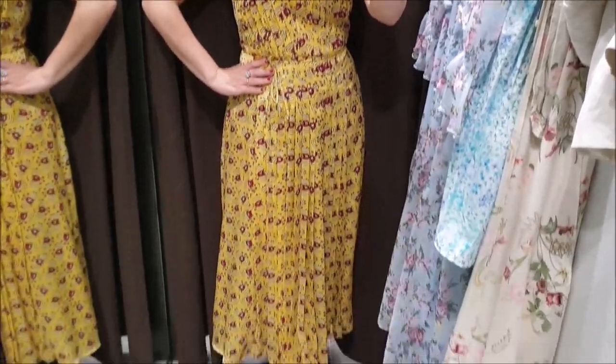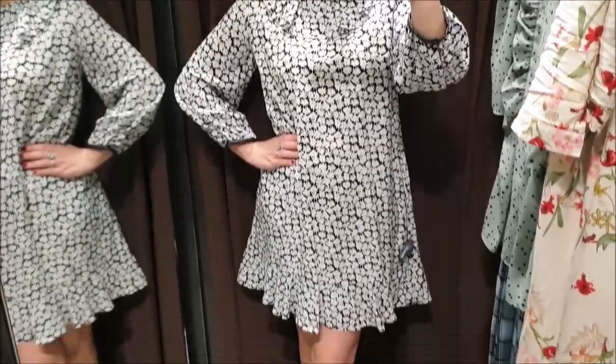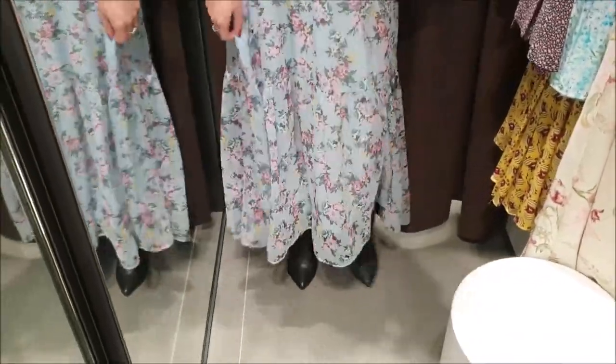Today I finally went to the Zara store, which reopened, so I can show you the news in the store after the reopening. I tried 7 spring dresses, so here I am with the first dress.